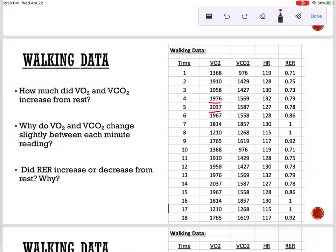I'm asking you some other questions here. Some of them I'm not going to give you the answer because I want you to think about it, and you will, of course, have some lab questions to answer. But one of the questions I ask here is, why is it that the VO2, and for that matter, the VCO2, why do they change? Sometimes it's as high as being over 2,000, then it goes down to 1,300, then back up to 1,900. So why is it that there's some natural variation? Because that is normal.